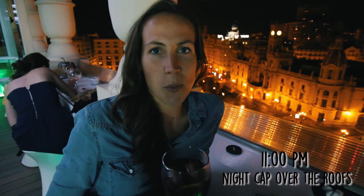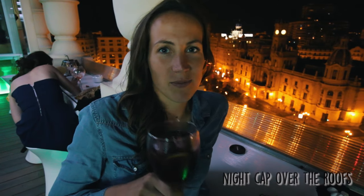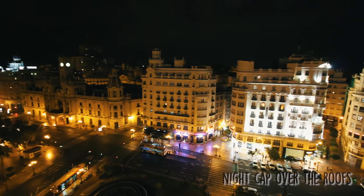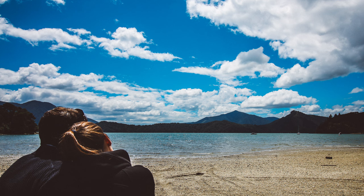For us, there's no better way to finish this day than with a tinto de verano on a rooftop bar with a beautiful view over the city. Cheers!